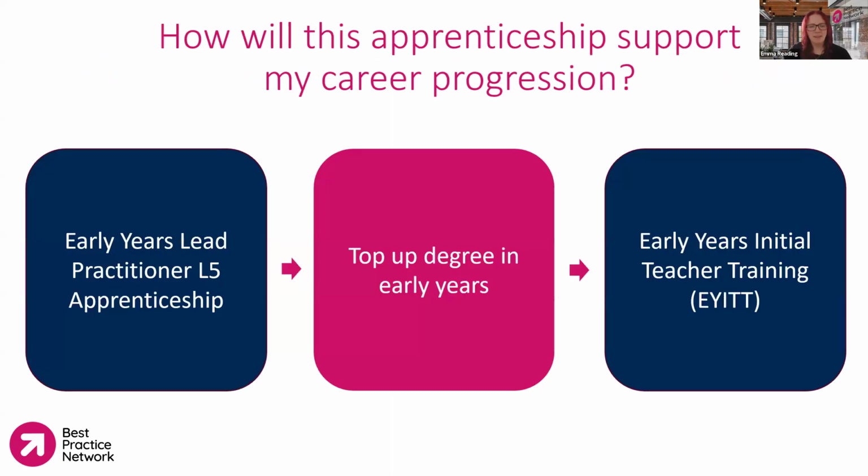So how can this apprenticeship support career progression? This is just one of our possible routes for further study. So completing the early years lead practitioner level 5 apprenticeship can lead to then going on to completing a top-up degree in early years. We are partnered with a university, Nottingham Trent University in particular, who offer an online top-up degree, which they will accept apprentices onto, having completed an early years lead practitioner apprenticeship.